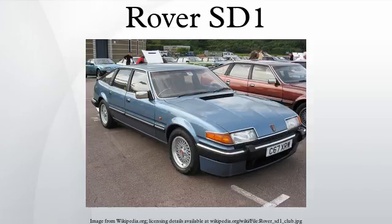In 1977 it won the European Car of the Year title. In SD1, the SD refers to Specialist Division, and 1 is the first car to come from the in-house design team. The range is sometimes wrongly referred to as SDI.